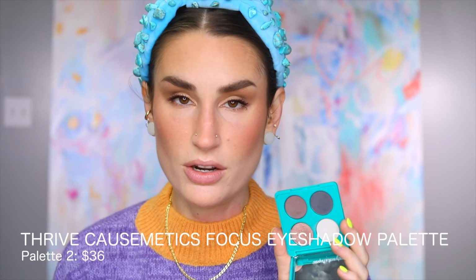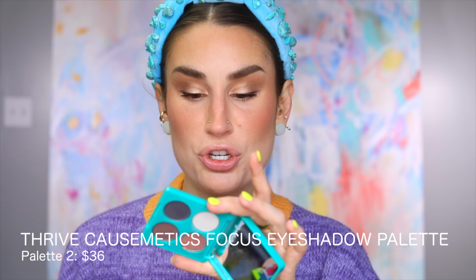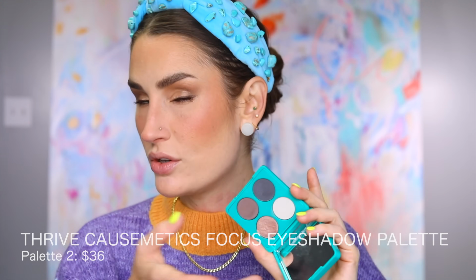So that's coming. All right, let's talk briefly about the Thrive quads. I feel like I have talked about these for years and years, but not recently. So this happens to be the Focus Eyeshadow palette number 2. There are several of these. One that's all matte. By the way, I had an itch, so I scritched, and that's why I'm red.